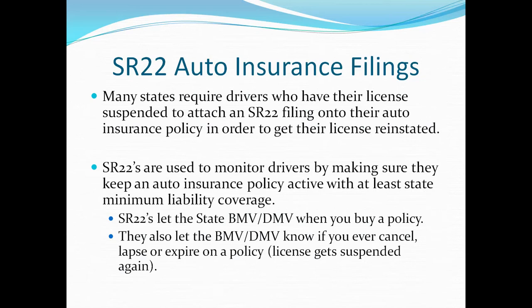First, let's go over what an SR22 filing is. Many states require drivers who have their license suspended to attach an SR22 filing onto their auto insurance policy in order to get their license reinstated. What these SR22 filings do is monitor drivers by making sure they keep an auto insurance policy active with at least state minimum liability coverage. So once you buy a policy with an SR22 attached, it lets the state BMV or DMV know when you buy a policy. However, it will also let the License Bureau know if you ever cancel, lapse, or expire on a policy. And if that happens, your license will get suspended again.